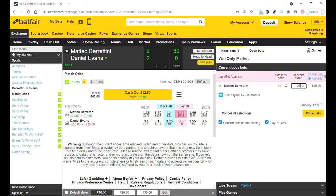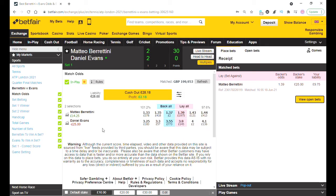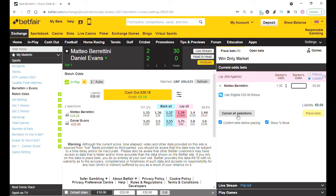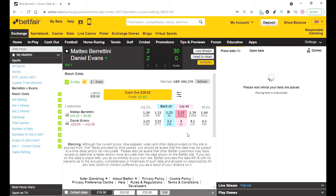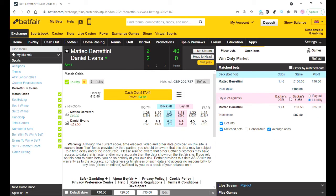We'll take another 25 out just to show you how you're protecting your liability but also leaving yourself something on the table. So now we're at the 1.38. Let's see if we can get 1.38. It was taken 12.50 out. We've got 1.37 there, and we've got 1.31. Okay, so all we're doing is we're reducing our liability because Berrettini is in a winning position. You can see that if I put my average odds on, we backed at the beginning, we've done one back trade, £146, and so far we've laid out at 141. That's why we've got that profit.